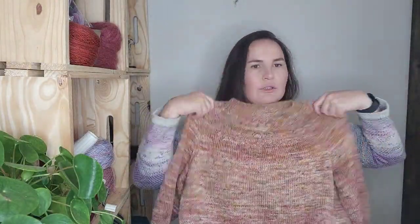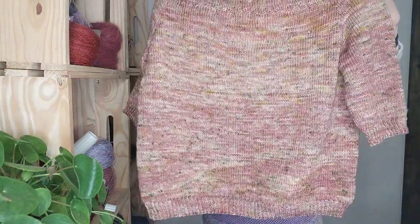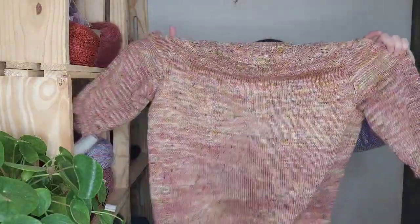And yeah, I also didn't put a lot of positive ease in there. I don't like too much positive ease, and I don't like it being cropped, so I made it regular hip length for me. And yeah, it shows you can knit a sweater in 2 weeks if you do nothing else or work on no other projects. And yeah, happy. I love it. I cannot wait to start wearing it.